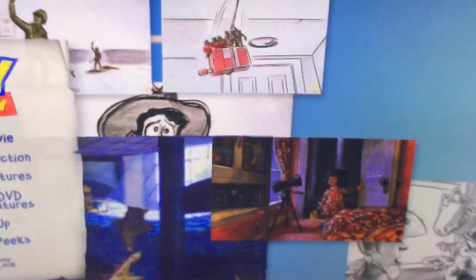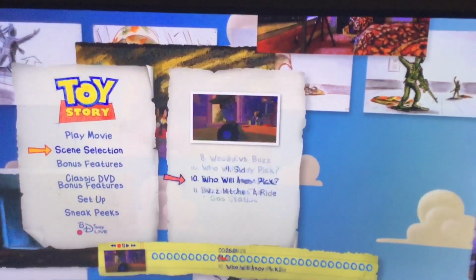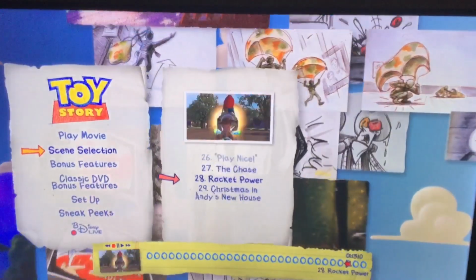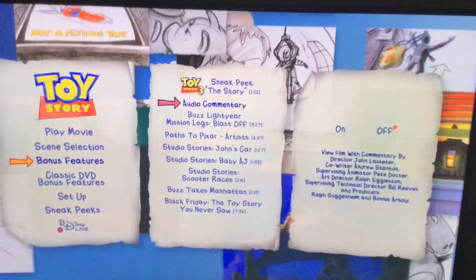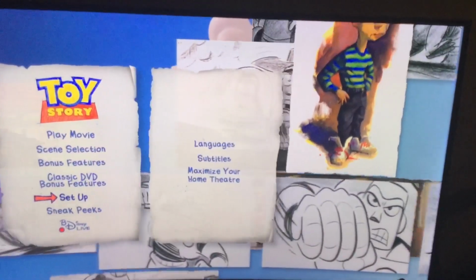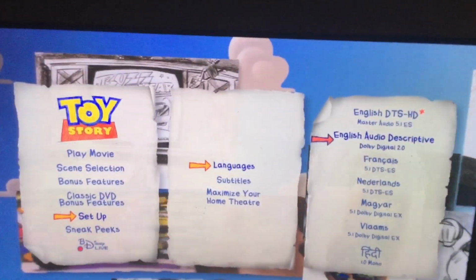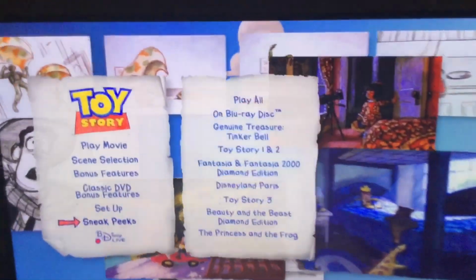So we've got a play movie, scene selection, bonus features, audio commentary, Toy Story 3 sneak peek, classic DVD bonus features, setup, languages, subtitles, maximize your home theater, sneak peeks, and yeah.